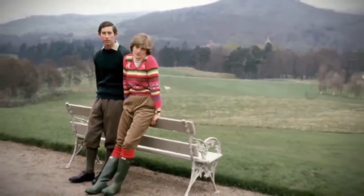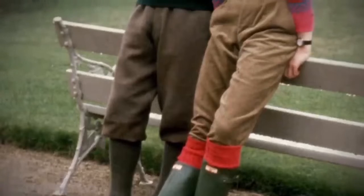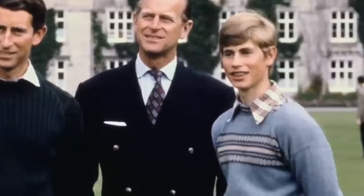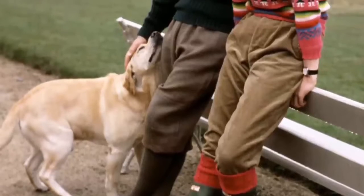But for any potential wife or husband, there is a secret tradition that takes place at this royal palace. The Balmoral test, a pretty terrifying moment for any would-be royal girlfriend. You're really given the once-over. The royal residences, I mean, there's a lot of pressure to try and get it right. And other girlfriends of Prince Charles had fallen down. Would Diana pass the Balmoral test? This was a make-or-break moment for the budding relationship.